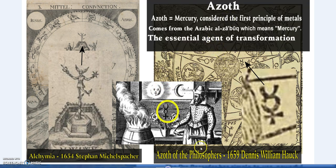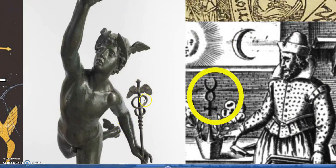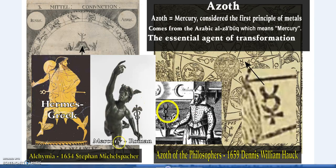Now, this is called Azoth of the Philosophers. Mercury, considered the first principle of metals, comes from the Arabic word al-zabak, I'm not sure of the pronunciation, which means Mercury, and that's considered the essential element of transformation in the Hermetic alchemical tradition. Hermes, Mercury, and again we see the mercurial symbolism. For instance, the older picture of Hermes has a caduceus different from the later Roman caduceus, but still: Mercury the god, Mercury the element, Mercury the planet, and Hermes, Hermeticism, god of weights and measures, just like Thoth.